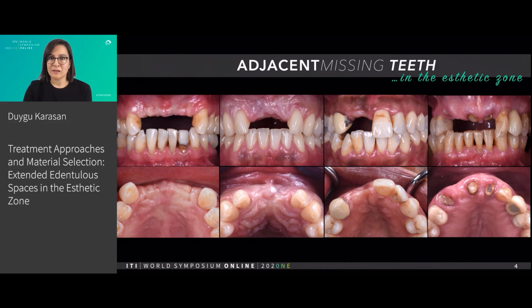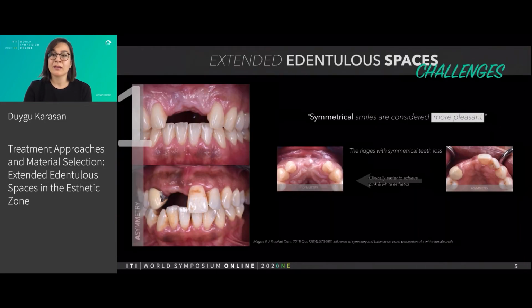Extended edentulous spaces can be various. We can have different distributions of the edentulous gap. It can be symmetrical or asymmetrical, and at the same time, the patient can come with teeth already extracted, or they need to be extracted. The associated challenges are quite related to those scenarios.